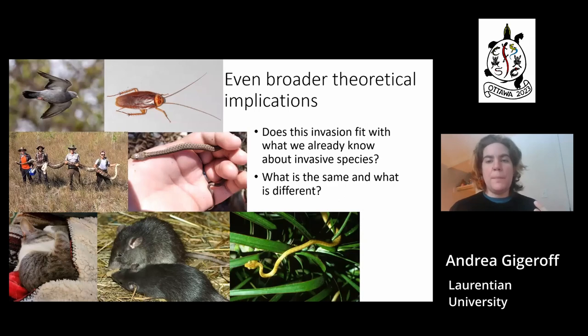And then finally, the broader theoretical implications are looking at how garter snakes fit with other species that are invasive. What characteristics do they share with other invasive species, and what does that tell us about how species become invasive? Also, this is a pretty early stage in an invasion, so it would be interesting to look at how this changes over the next couple of years, and how it's changed from when they were first introduced.